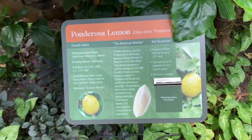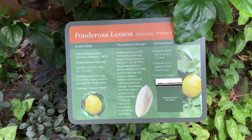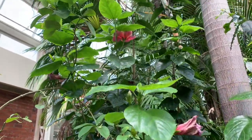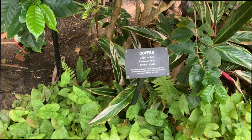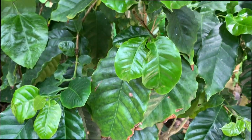Okay, so within the same house number 1, here is the Ponderosa lemon tree. But what I'm about to do now is go up with the camera, and I'm panning up because this hibiscus tree is really tall to me. I don't know if it conveys that on this screen, but this is a tall hibiscus, and we definitely grow those here. And then here is the coffee plant that they have.